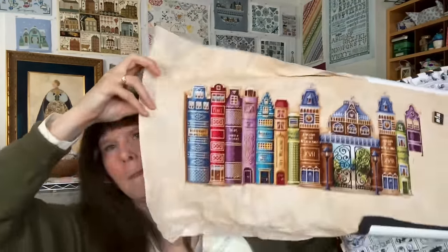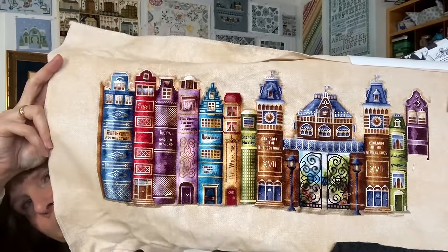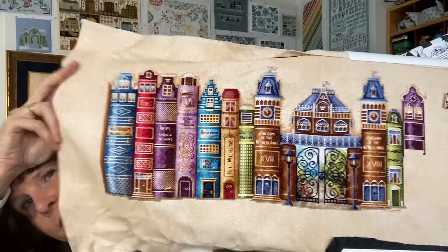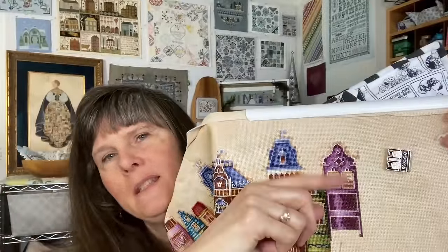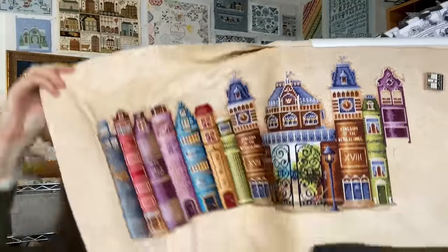And I have January section done, but I haven't done February section yet. So I did the top half of this purple book for January, and the bottom half will be for February.